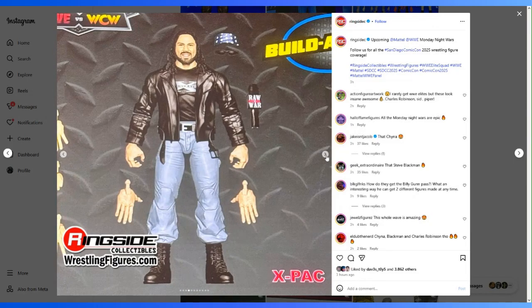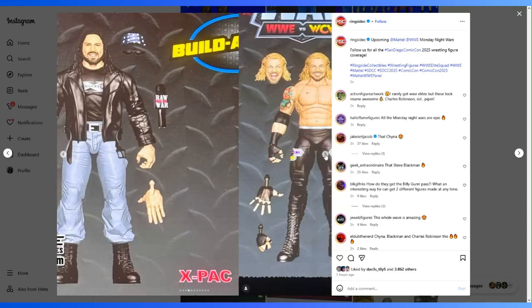Then X-Pac, he's the Build-A-Figure. I'm really hopeful that I can find a sticker that I can just swap out with the NWO one, because he was wearing the leather jacket and jeans all the time. It'd be really great to have an option where I can just switch it out, have the NWO, have the DX shirt for him. But I'm really investigating that because I think that could work. This leather jacket look for him is essential. So, really excited about that.